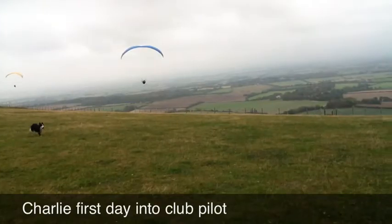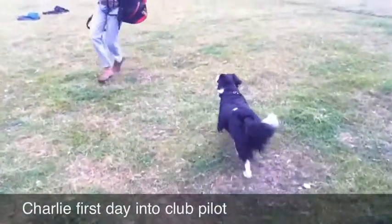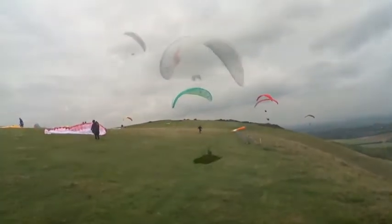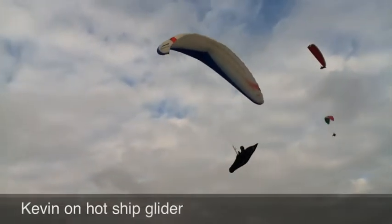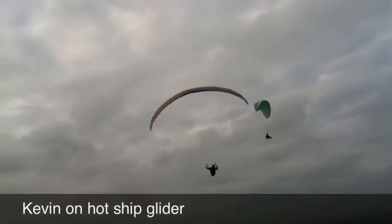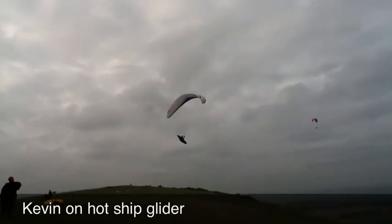Lola, come on. Lola. Come on. Yeah. That's it, you go and chase it. Here comes Matt on the green glider, lands on top. You get yourself ready, Charlie. Toggles in the right hands and all that, please. But don't walk backwards just yet.